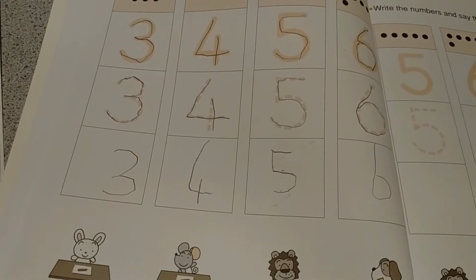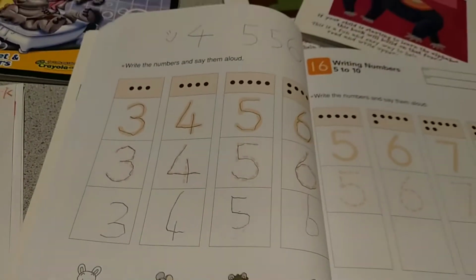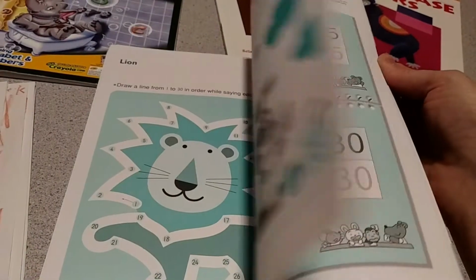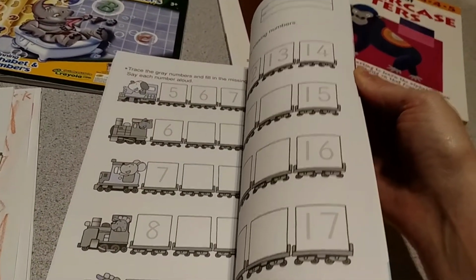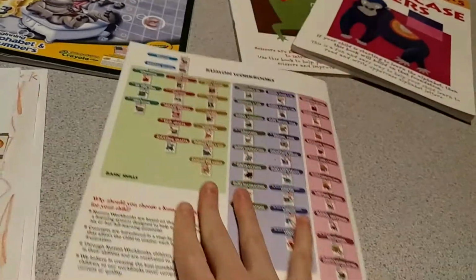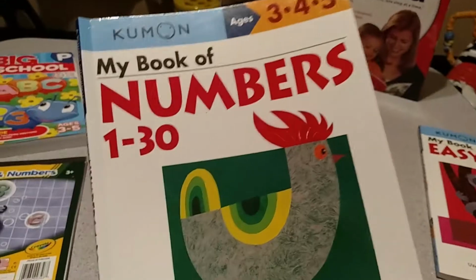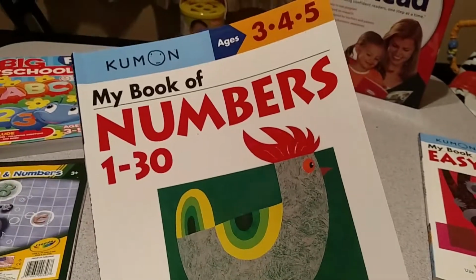She did that today, so she did them all by herself without needing help. Okay, so this whole book, that's what that basically does. When they get done with this book, they will actually move on to numbers instead of 1 through 30. They'll do 1 through 120. So I love these books because it takes them step by step and teaches them all the necessities of school.